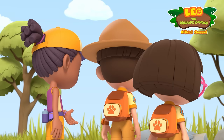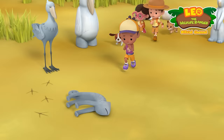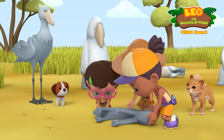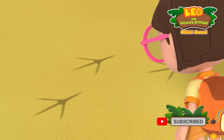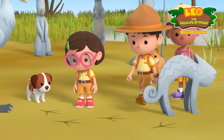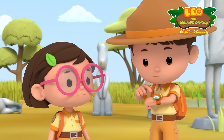What was that? Oh no, the statues. No, not again. The statue was just fine a second ago. There was a strange sound. Guys, I found something! Look! A bird's footprint. And it's huge! I've just sent you its photo, Katie. Can you tell what type of bird it is?